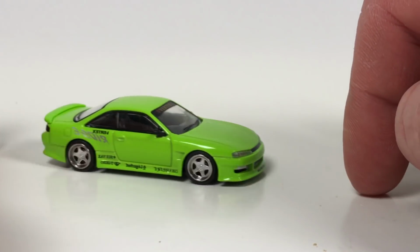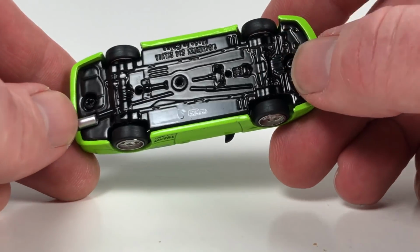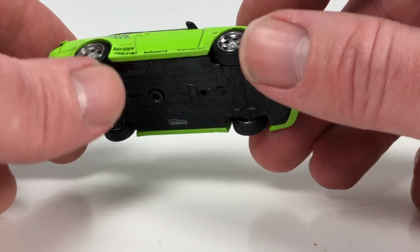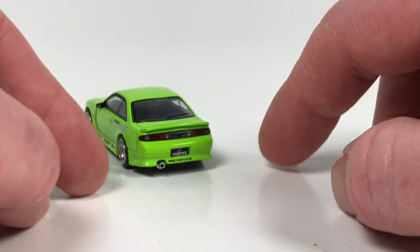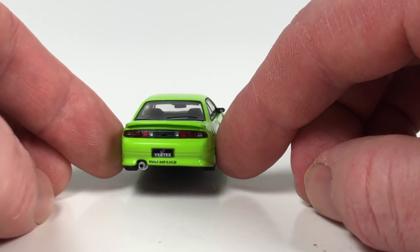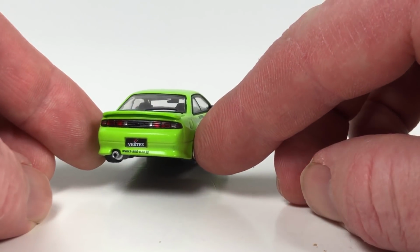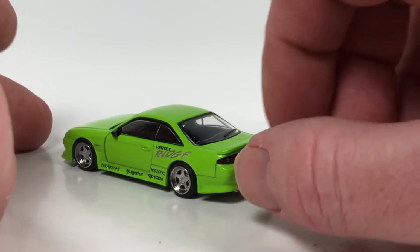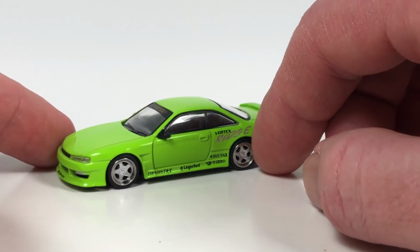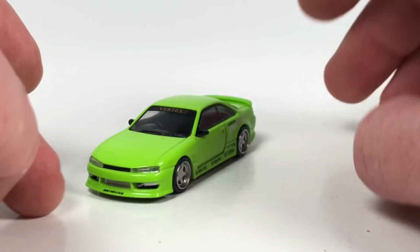Global 64 is cool. They roll and all that good stuff. Usually don't have any parts you have to worry about falling off. They have metal bases, metal bodies. If that's important to you, that's there. Well done on the rear lights on this one. That looks really good. Well done on the front of the car too. This is a great little tooling.